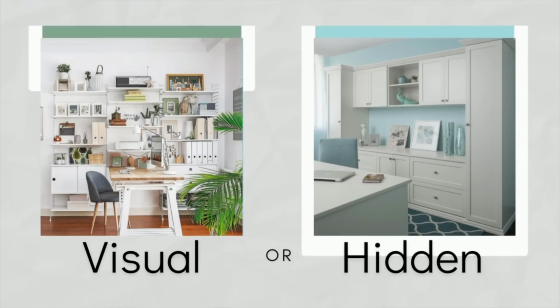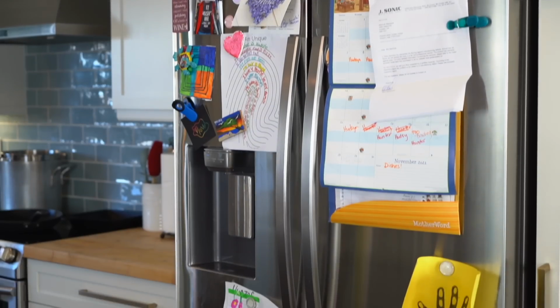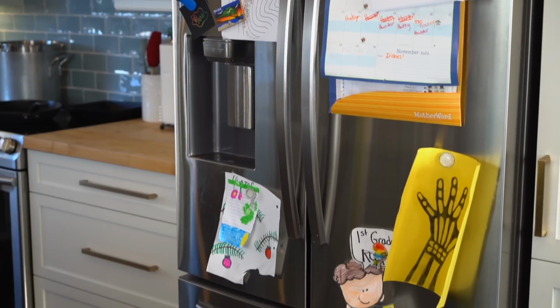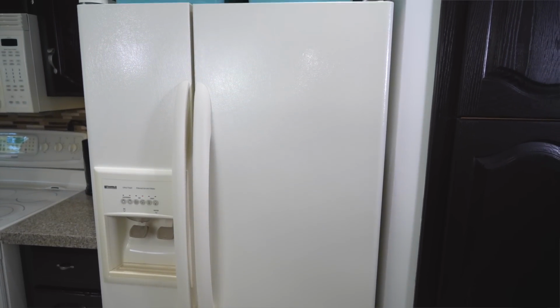And this is really hard to tell because you can't look at clutter and know if somebody's visual or hidden, but you can look at things like the front of their fridge. Does the front of your fridge have lots of magnets and notes and memos and photos on it, or is it generally pretty clear? This is an amazing indicator whether you are a visual or hidden organizer.